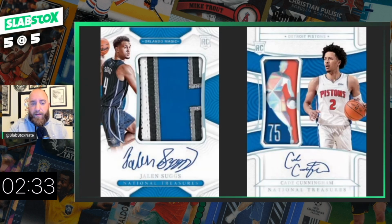NT Basketball coming out, also a very nice design. Love the logo man. They had the 75th anniversary this year, so they took those logo mans and put them in the cards. So this Cade Cunningham with the logo man with the diamondy Jerry West in there, absolutely incredible. Love that card. Obviously, I won't have the problem buying NT because I can't afford it. But if you can afford an NT, to me, this is one of the coolest logo mans you'll ever be able to lay your eyes upon.